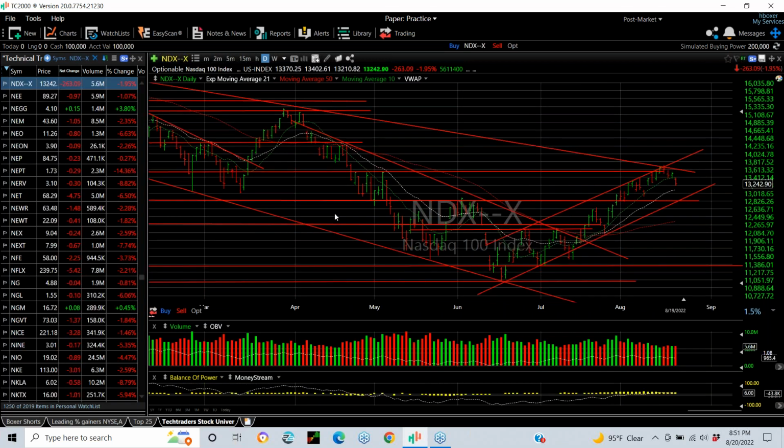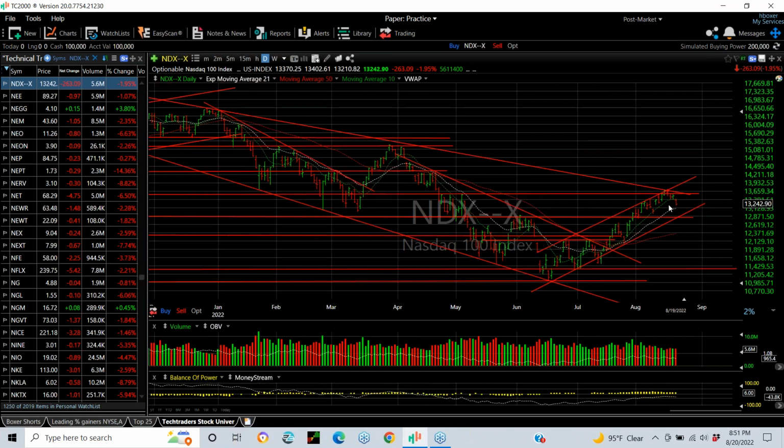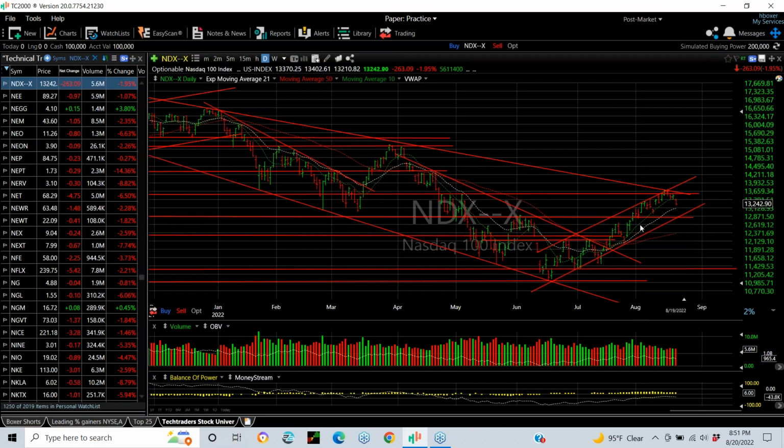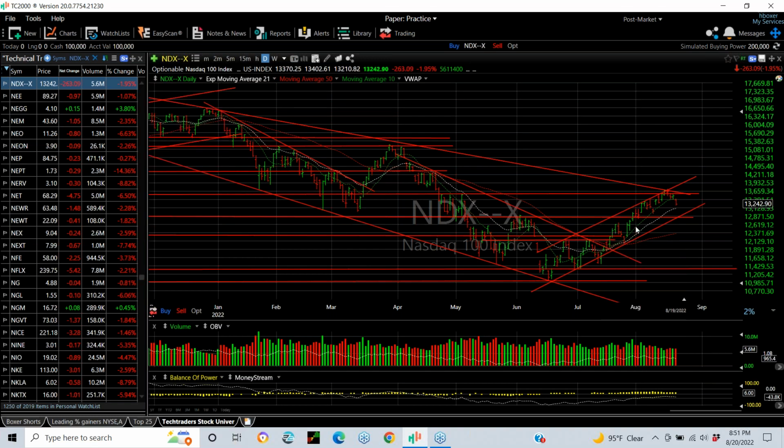Nasdaq 100, similar action. You can see the declining top line was tagged, lateral price resistance was tested, but not able to get through by more than a few points and back down again. Right now, your key support, Nasdaq 100, is just about, let's call it 12.8 currently, but we also have some support above that. That's a big area though, and if you get down below that, you're looking closer to 12.3 and even 12,000. Let's hope we don't see that.